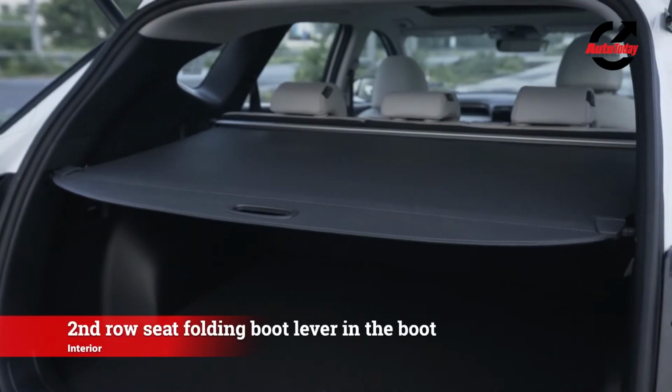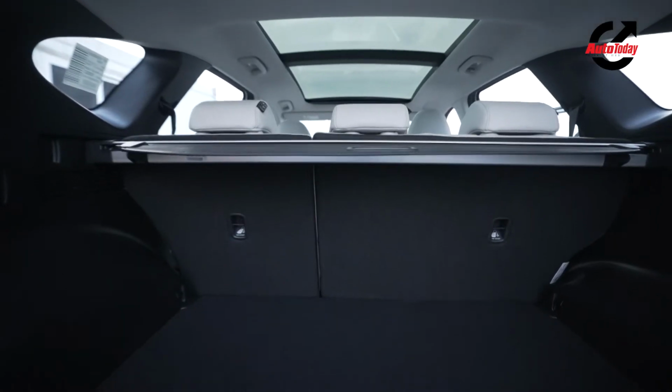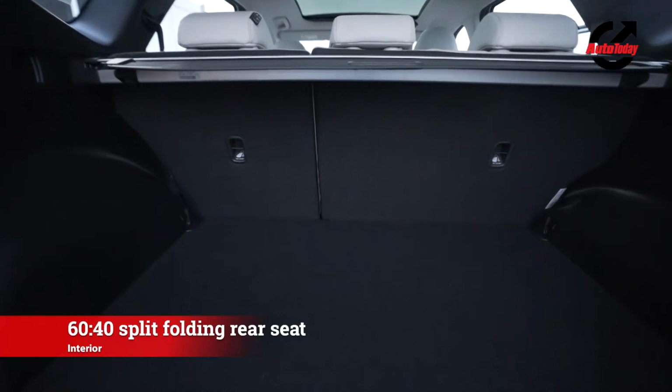There's more space for all your adventure holiday gear with over 500 liters of boot space that's wide with a flat loading bay for easy storage.